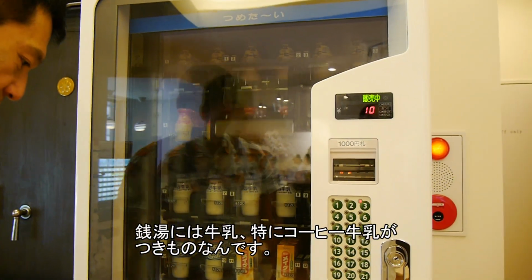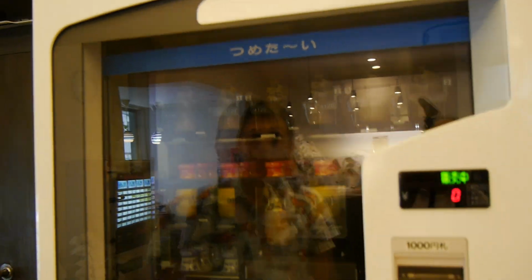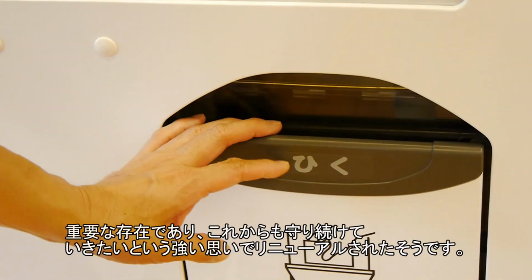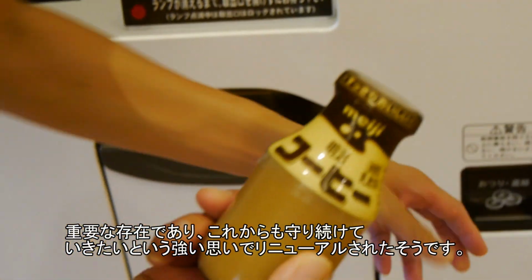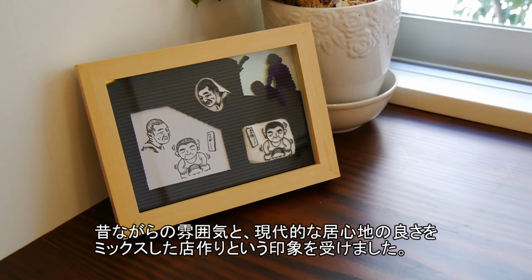Now after taking a bath at the sento, most people drink milk, and especially popular is this coffee milk, what we call kohi gyunyu. This is something I used to always look forward to when I was a kid. Cool. I used to drink this all the time when I was a kid. Okay, now take a seat.